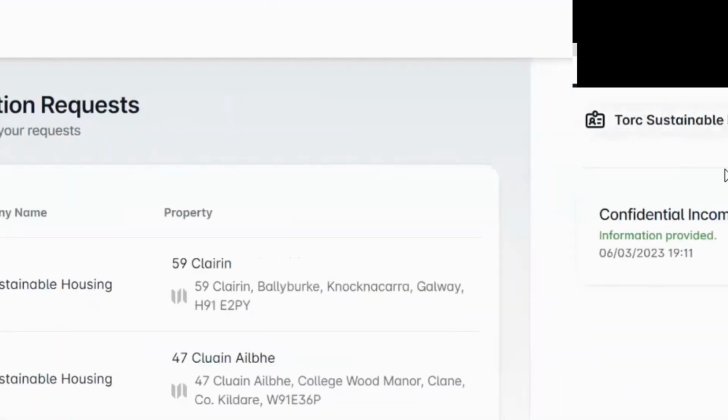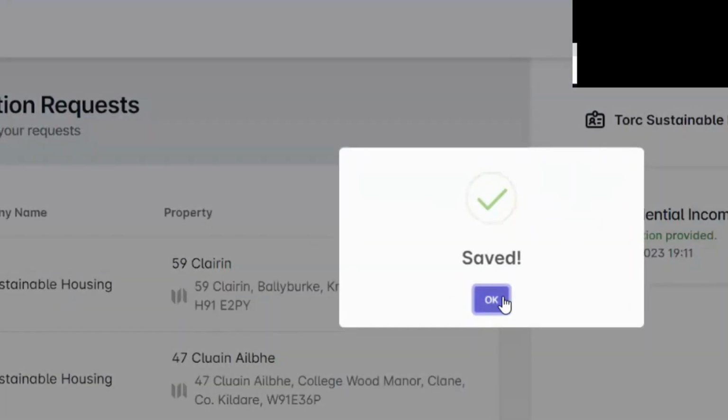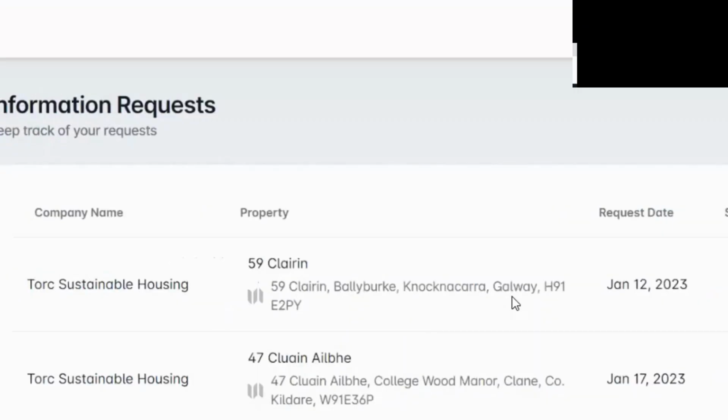So once I've selected finish, it says that my confidential income statement is submitted. After this, you must go and agree, select the I agree to share my personal details and accept request. Then you select provide access. So once you do that, the form is closed off and it's sent over to us.